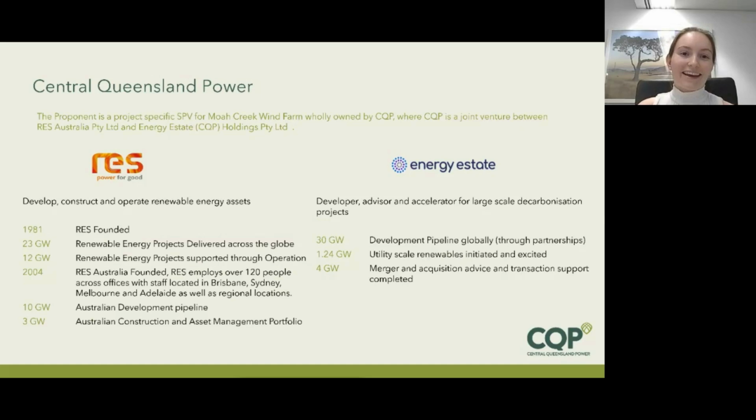So CQP, as you mentioned, is a joint venture between two parties. So it's a joint venture between Res Australia and Energy Estate. So I work for Res Australia, which is part of the broader Res worldwide, Res Group. So it was founded over 40 years ago, and they've delivered multiple projects across the globe through development, construction, and operations of renewable energy assets.